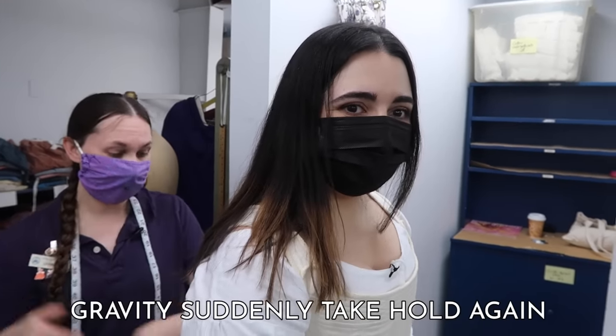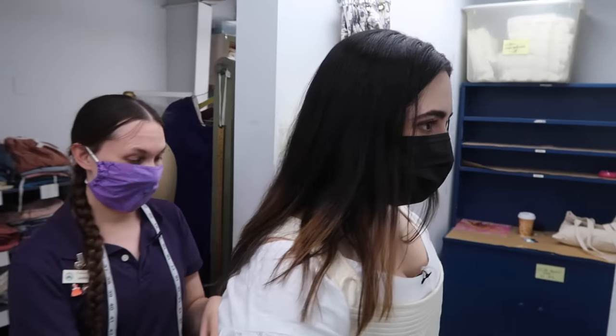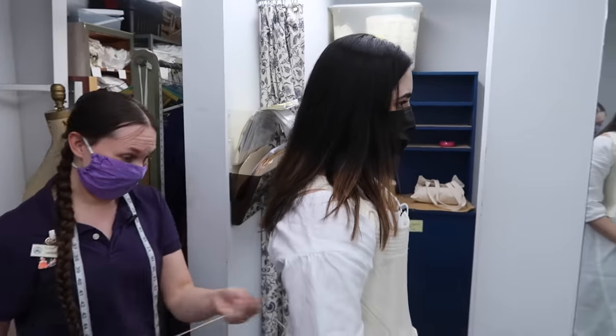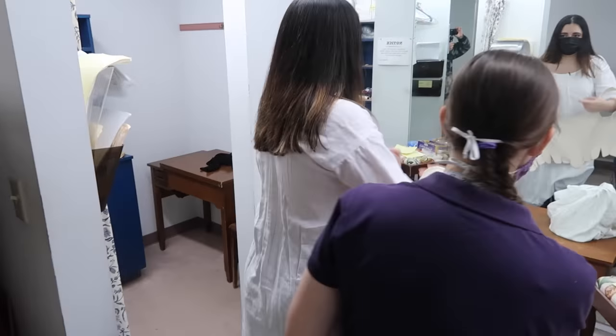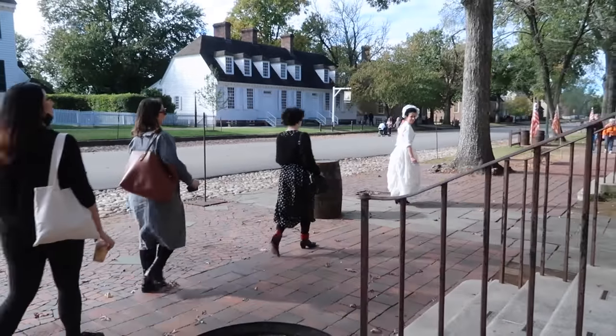When I unlace, you're gonna feel gravity suddenly take Ooh. Hold again. Oh yeah, oh yeah. It's a weird feeling. So after being issued my undergarments, I feel like I'm shedding my skin. We headed into the heart of town to Williamsburg's main drag.